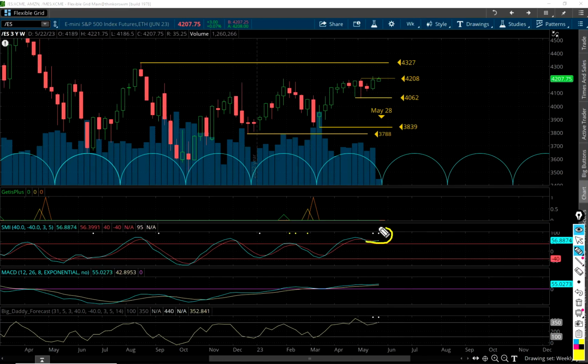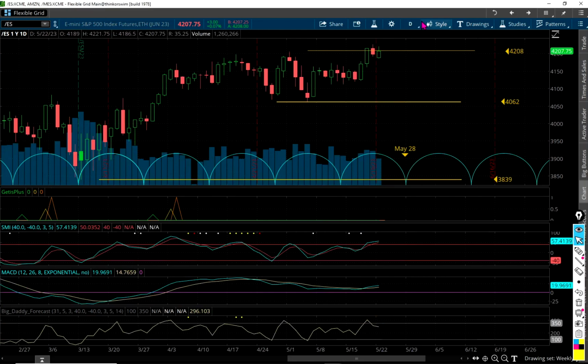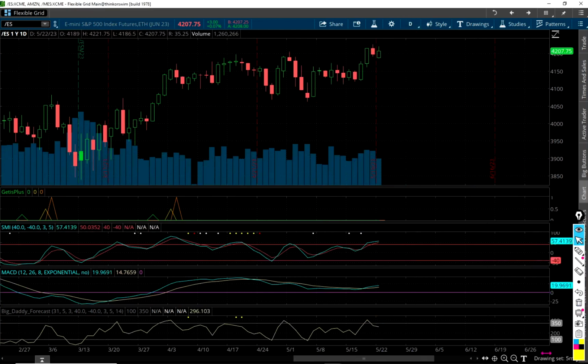chart. There is some divergence going on here too as well with the weekly chart for both the SMI and the Big Daddy forecast. Okay. By the way, these, well, not this chart specifically. Let's go to the daily chart here. Switch to the daily drawing set.